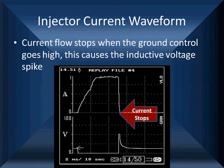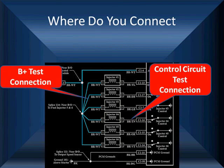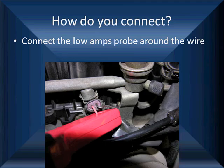Now, let's look a little closer at that current waveform. We're going to get over here on the left. We can get a number of injectors depending on where we connect. We could collect them all if we connect to a common source, splice 124 there, where they all come to, or we can look at them one at a time. When we look at the voltage side on the right, we have to look at them one at a time because each injector is separate. There are no common places there. Here's how we're going to connect our probe.